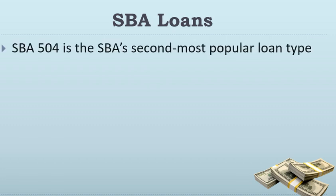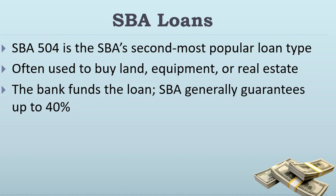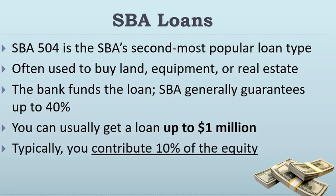SBA 504 is the SBA's second most popular loan type. It is often used to buy land, equipment, or real estate. The bank funds the loan. SBA generally guarantees up to 40%. You can usually get a loan up to $1 million. Typically, you contribute 10% of the equity.